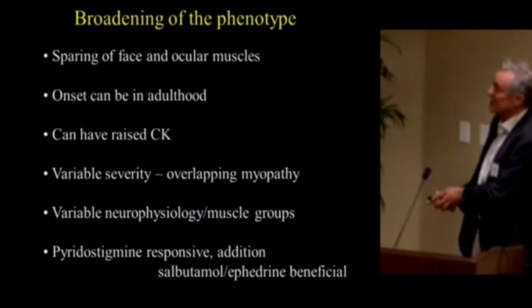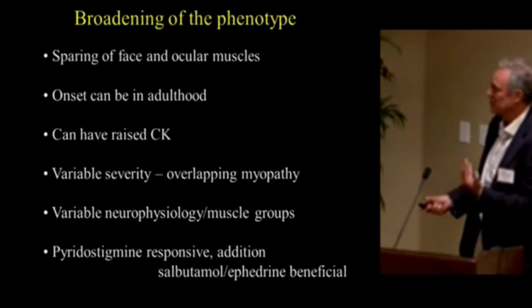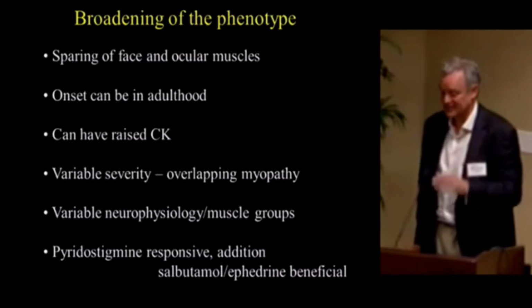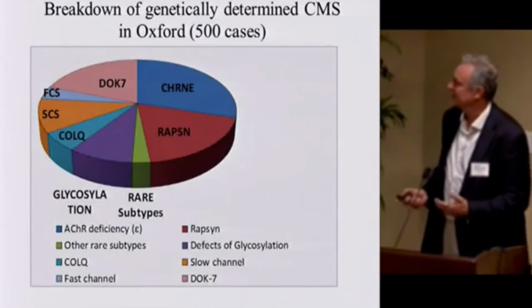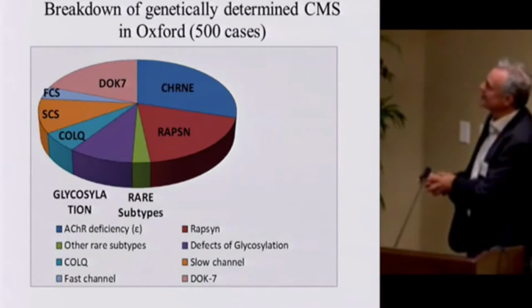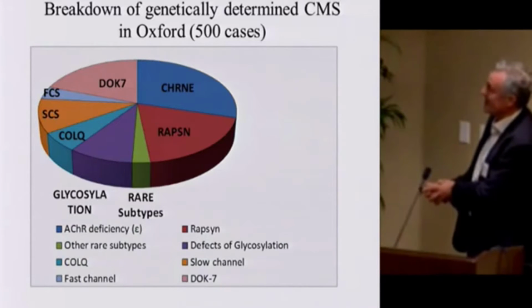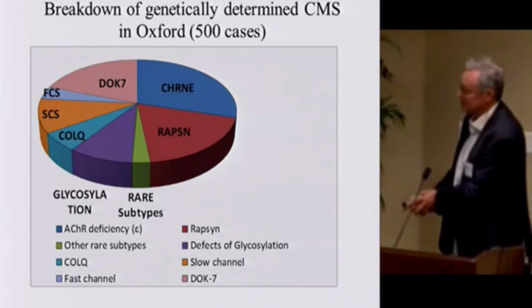As I've just mentioned, we've got variable severity with overlapping myopathies, variable neurophysiology, but the patients that have the clear myasthenia are still responsive to pyridostigmine and salbutamol and ephedrine, which we use a combination of to get the best response because we tailor our treatment for our patients. So these are rare diseases. We've got about 500 cases that we study in Oxford. The main cases are there, but we've got this expanding group that is expanding all the time with what we're now finding is mutations in the glycosylation pathway.